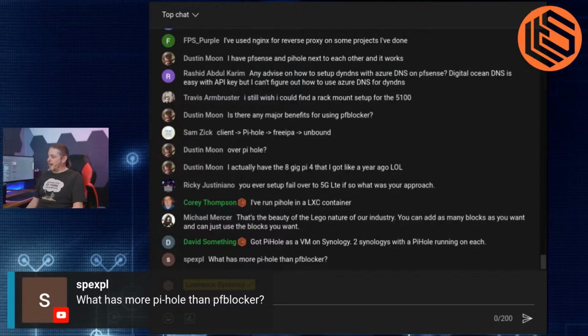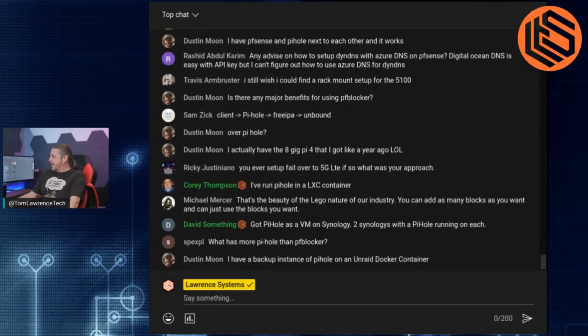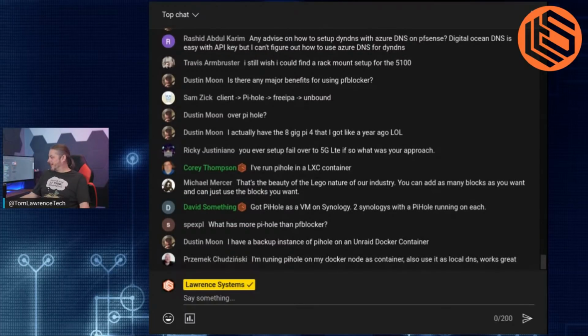What has more Pi-hole than pfBlocker? I know there's a couple of reporting features that are better in Pi-hole. I don't care about the reporting. People get excited about how many things they blocked. I'm kind of indifferent on it. So I'm positive it blocked things. There's always things to block. I use uBlock Origin as well. So there's lots of things being blocked.